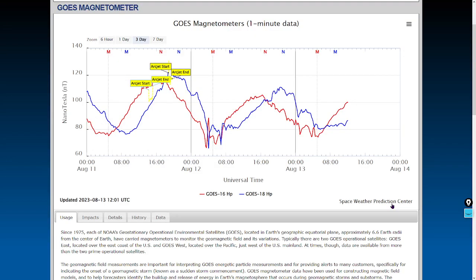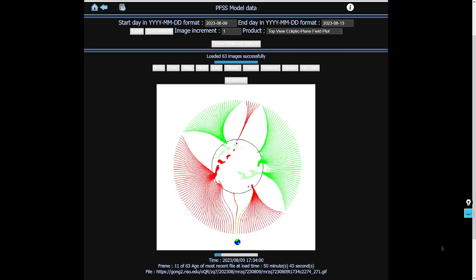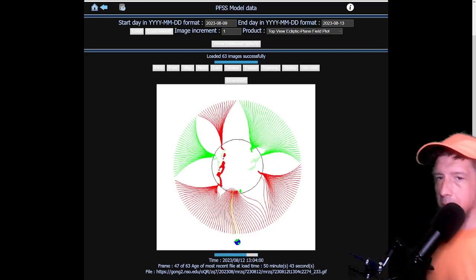Ghost magnetometers here fairly smooth over the past 3 days, since there have been no solar storms, no significant space weather of note. No major changes to the GOES magnetometers there. No major undulations of Earth's plasma. Now let's take a look at the Sun's plasma. Here's our top view ecliptic plane field plot.